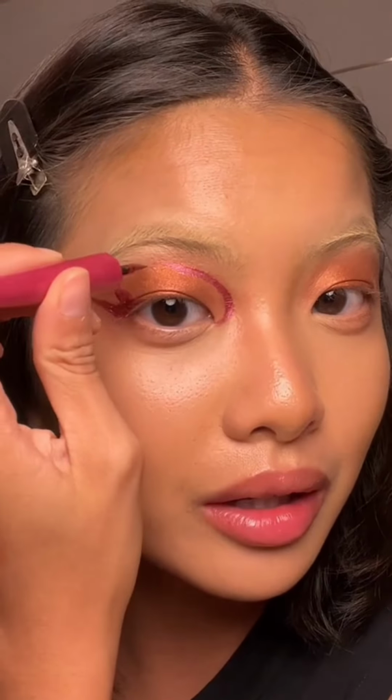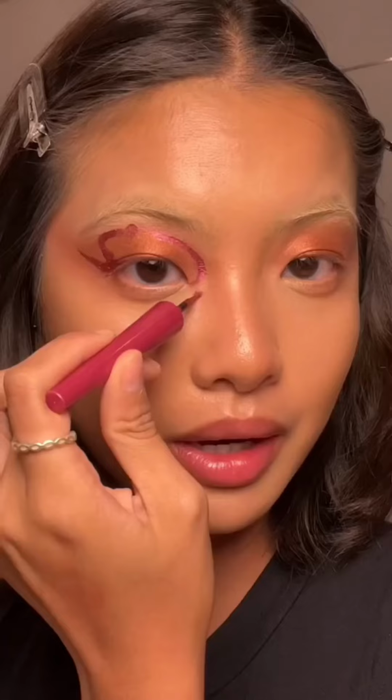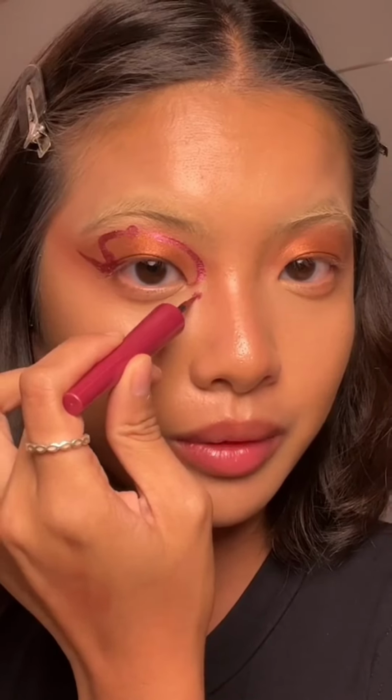Kind of love it. I'm gonna add a little dot here. Adding another dot here because I feel like it was missing something. Okay, I love this. We're gonna have to match this graphic liner to the other side. Be right back. Okay, I may have snapped with this liner. Wait, I actually love how editorial this look turned out.